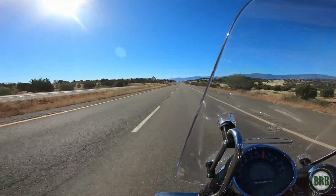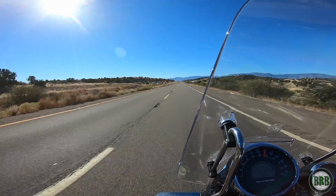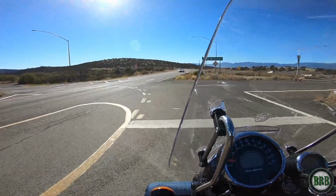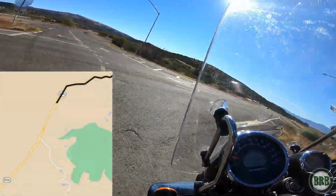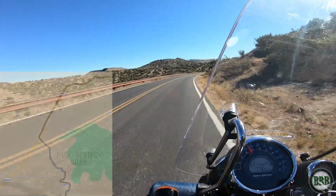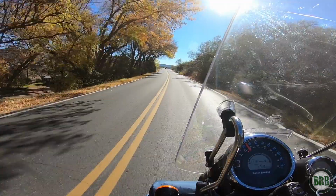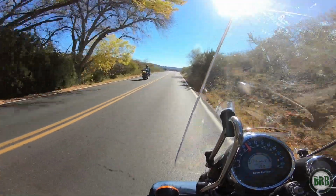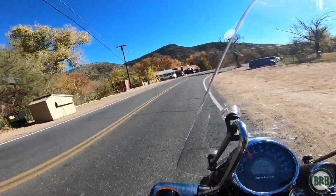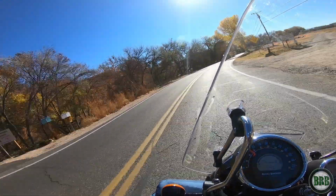I left Sedona going southwest on Highway 89A. Then, to cut southeast, I drove down Page Springs Road. A really beautiful drive with lots of gentle flatland turns and great desert countryside scenery. It's a smaller road, usually down to 35 miles an hour, and I've never seen it very busy. Down here you'll find a couple of vineyards and bed and breakfast places.